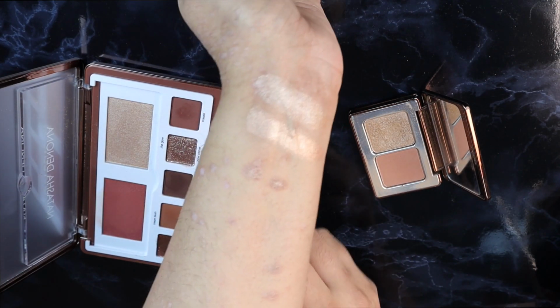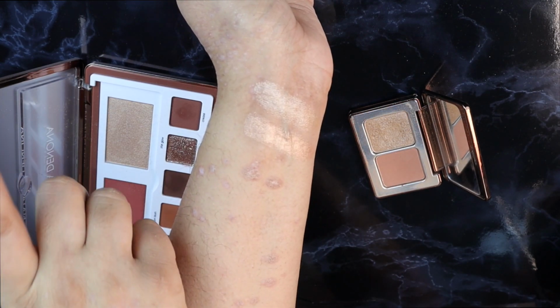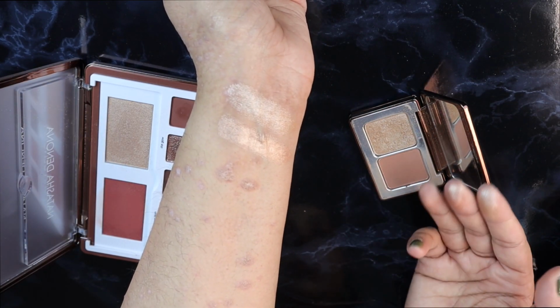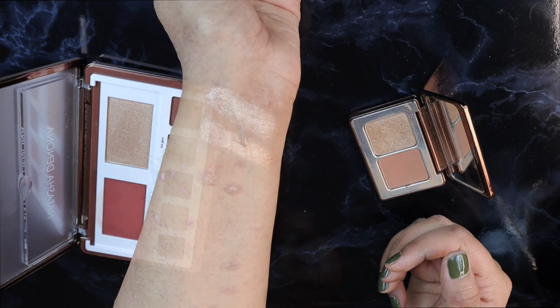So I personally, for my skin tone, prefer the one from, I can't even figure out what side, the one right here. I think this one's just a little too stark for my face, which is probably why I haven't used it very much, but there are those two.